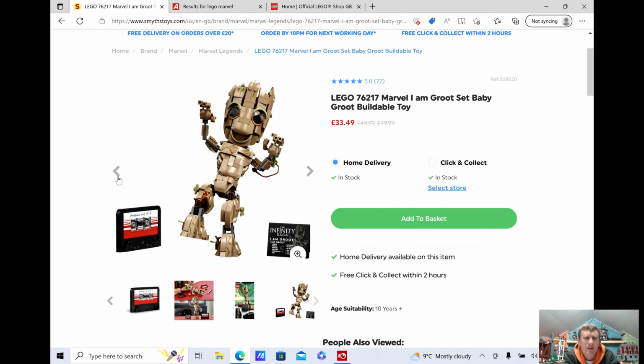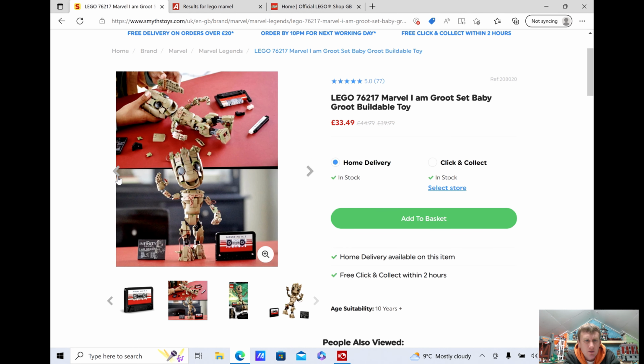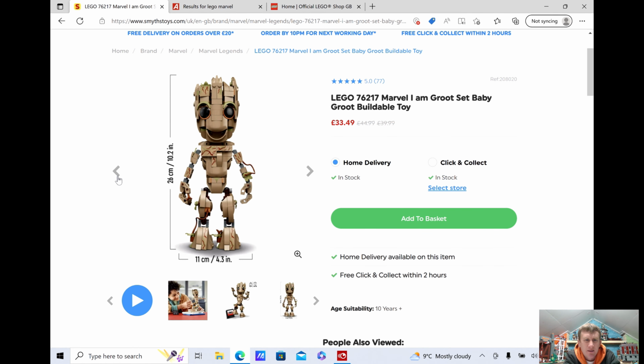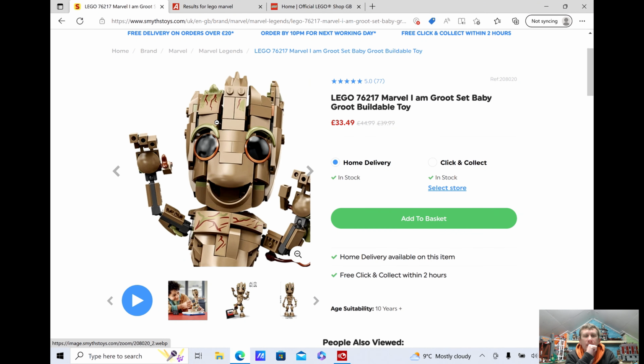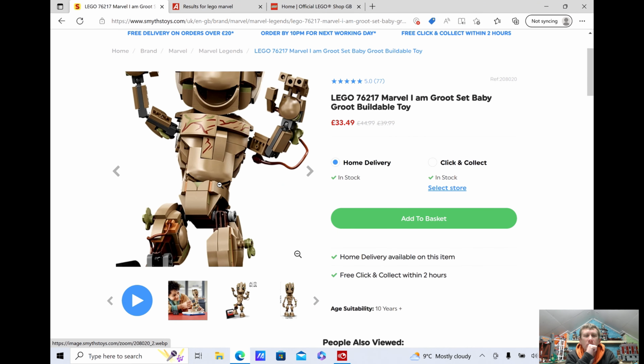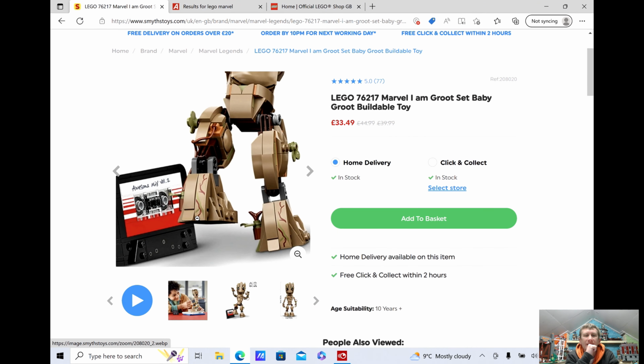Can I just go left? Oh, I can just go left. Right, so that is what it looks like when it's built, and then that is the back of the box. And you're not going to give me the brick count. I'm going to have to go all the way through. Oh, there we go. So brick count is smack in the middle of this one. So 476 for that. So again, if you've got the baby Groot, then let me know what you think of that. I think it's a cool looking thing. I've just got no reason to get him.